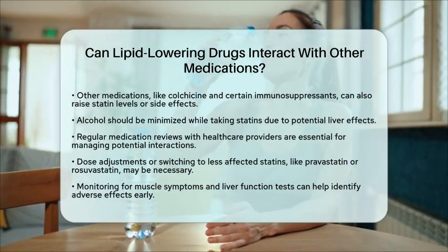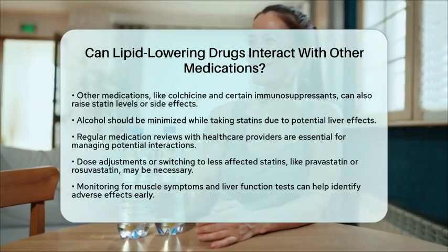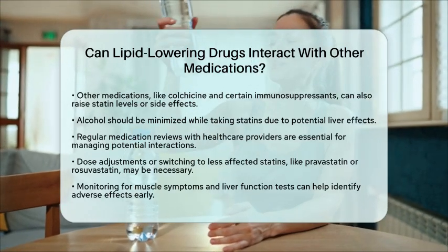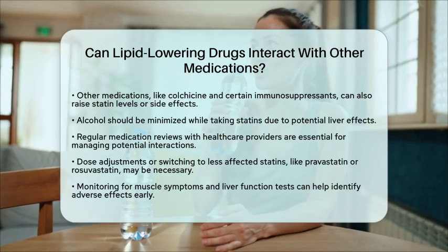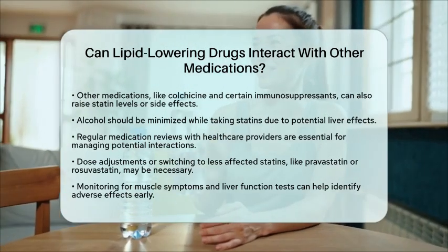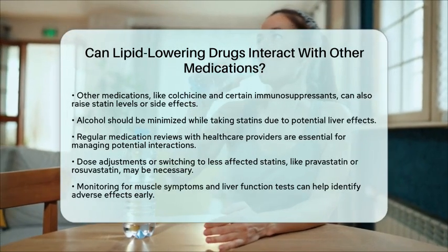Sometimes, dose adjustments or switching to statins that are less affected by liver enzymes, like pravastatin or rosuvastatin, may be necessary. Monitoring for muscle symptoms and conducting liver function tests can help catch any adverse effects early.